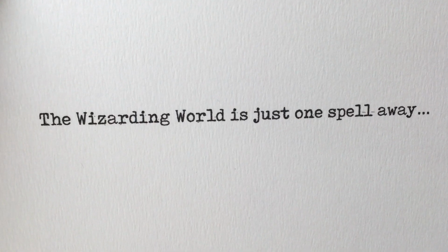So my top Harry Potter wands, there are 7, and it took a little while to compile this list because I just couldn't make up my mind, but I think I finally settled on my top 7. So if you want to see what they are, stay tuned for the video.